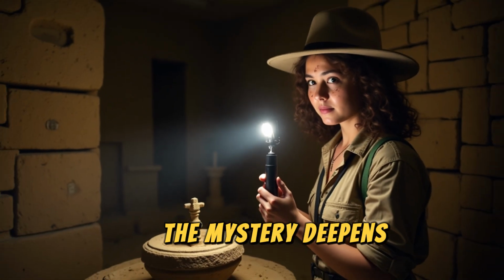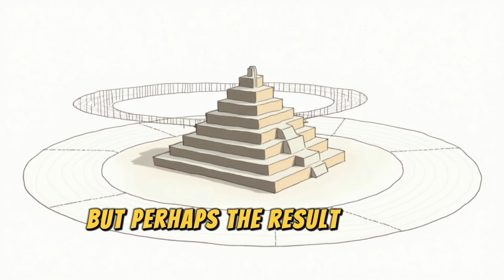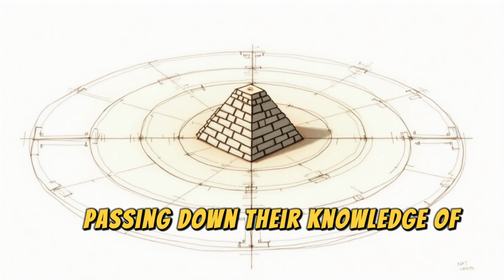The mystery deepens when you consider the possibility that the alignment was not a product of Egyptian knowledge alone, but perhaps the result of a more ancient civilization, or even outside influences, passing down their knowledge of the heavens.